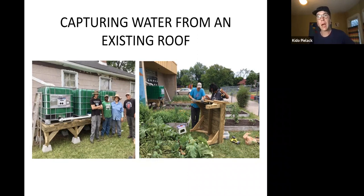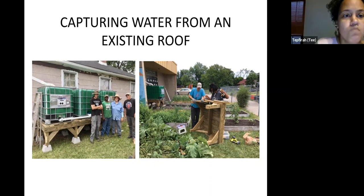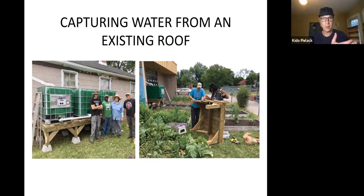So, the most well-known rainwater collection is the rain barrel. You've seen the numbers I've been running so far. A rain barrel is going to fill up very, very quickly off of a standard roof. And most gardens are going to need more water than 55 gallons. If you have a few raised beds, then it works out well. And rain barrels can have a place.